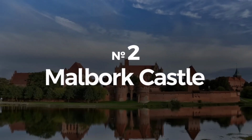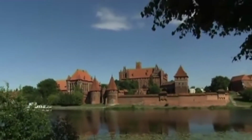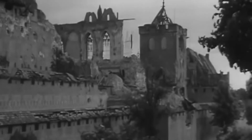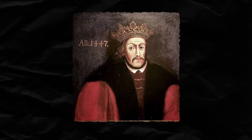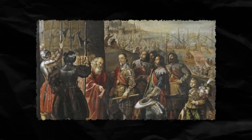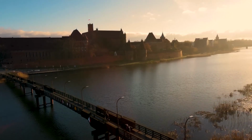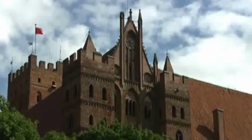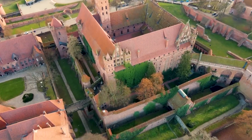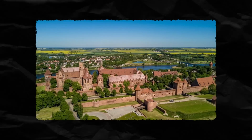Number 2. Malbork Castle. Malbork Castle was constructed by German Teutonic knights back in the 13th century, but in 1457 it was sold by the Bohemian mercenaries to King Casimir IV of Poland to subsidize the cost of the 13 Years' War. It served as a residence for Polish royalty until 1772, when Germans retook the castle. Located in modern-day Poland, the palace is a Polish historical monument and will be preserved for many generations.